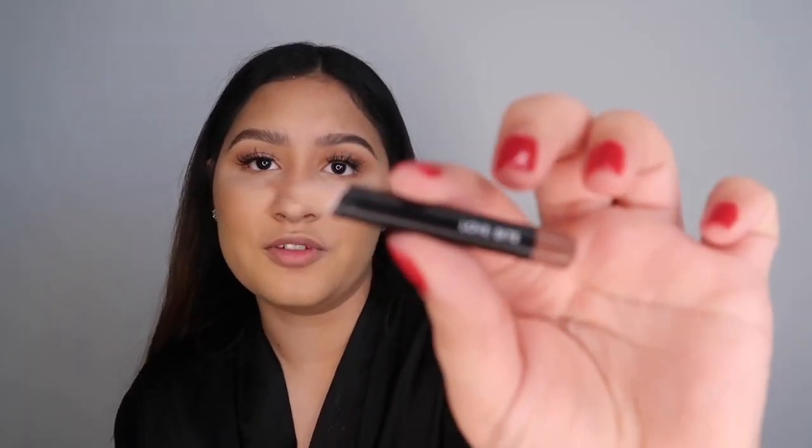So this is the lip pencil called Love Bite by Morphe. And as you can tell, guys, I use this lip pencil every single time I do my makeup, and I am due for another one. So I always like to line my lips with this first.